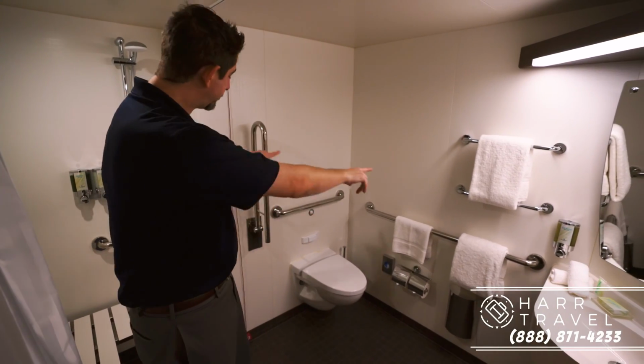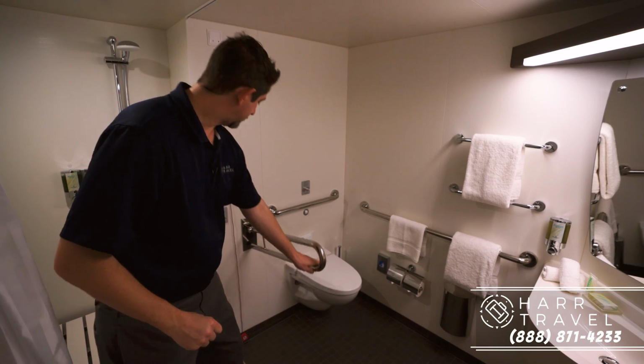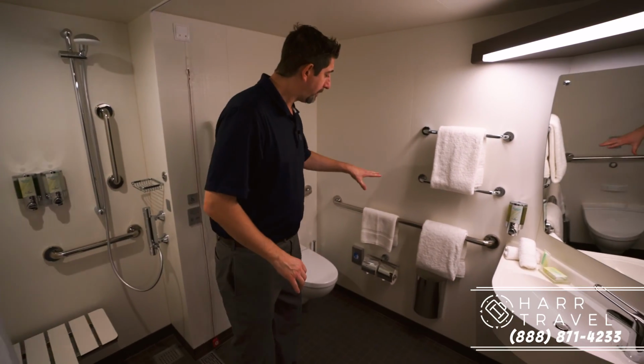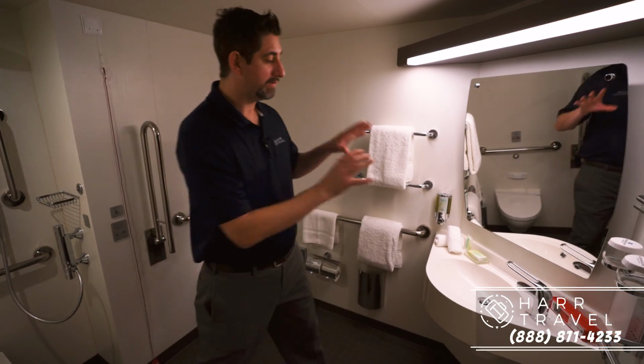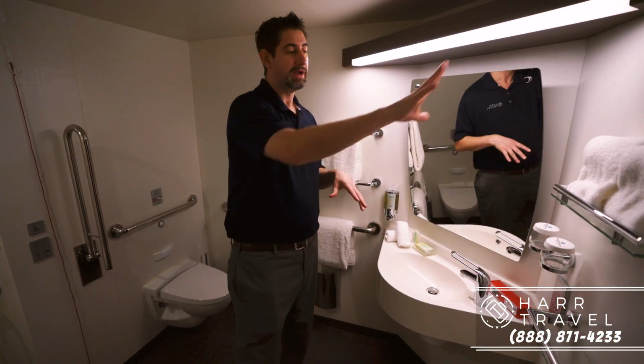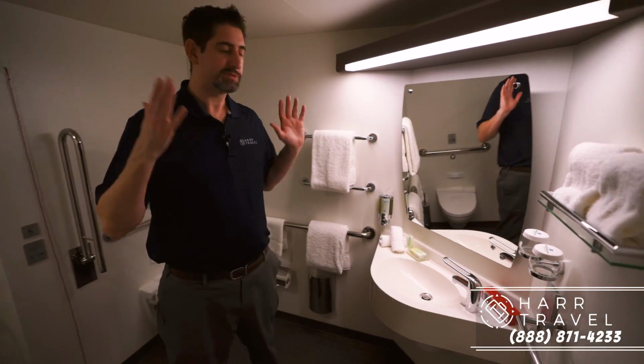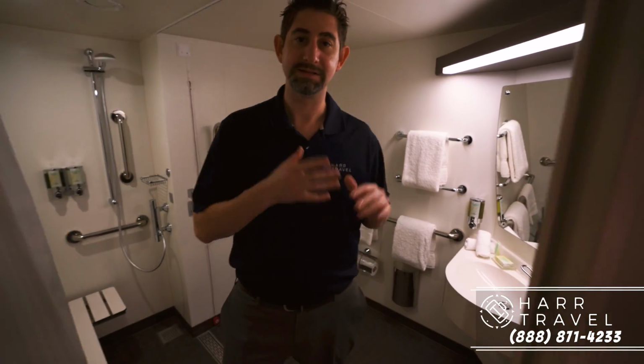You've got the toilet here with the grab bars on the side. This comes down as well, and then also the emergency pull right here. Okay, over here you're gonna have more grab bars, and then you've got your sink. So not a ton of storage. There's a little bit of storage on the side here, and you do have a razor plug, but not a ton of storage, but that's pretty common in accessible staterooms like this in the bathroom.